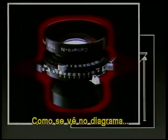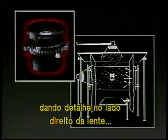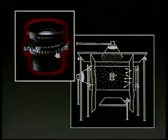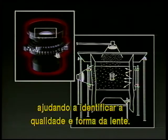Again, note the specular highlight created by the curtain, a relatively small source of illumination. As seen in the diagram, the second curtain acts as a reflector fill, providing detail to the right side of the lens, while the large overhead scrim creates a specular highlight on the lens, helping to identify surface qualities and the shape of the lens.